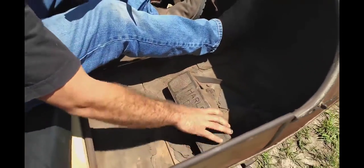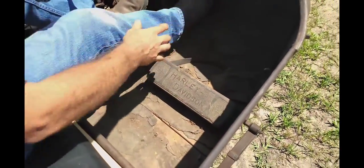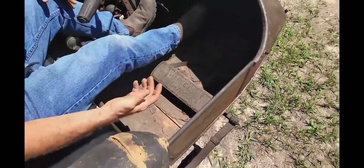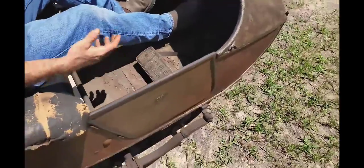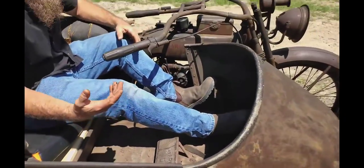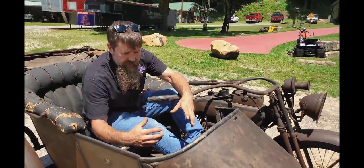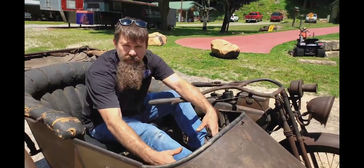Traditionally, the floor mat is way up front in the front of the sidecar. You can stretch your legs out. This one's set really far back. Don't know if it was built for a particularly short person. Don't know if it was built for a child as a passenger, or possibly even to store something up in the front of the sidecar.